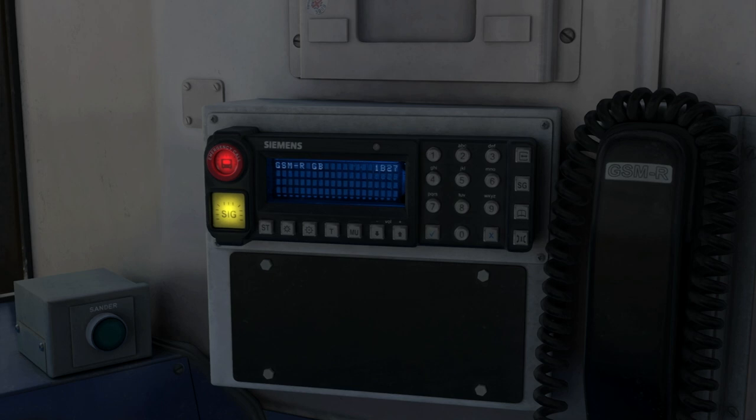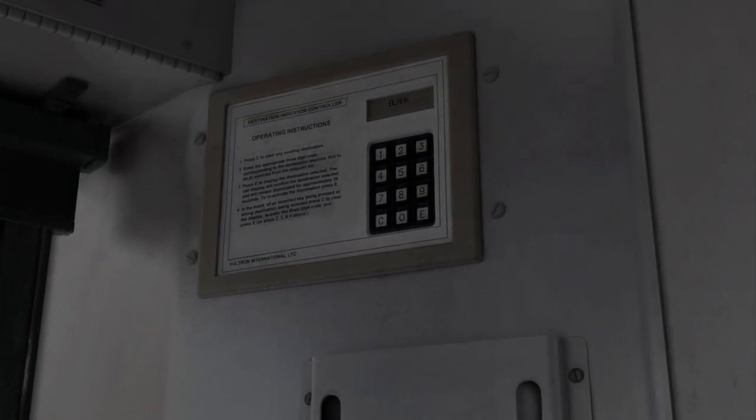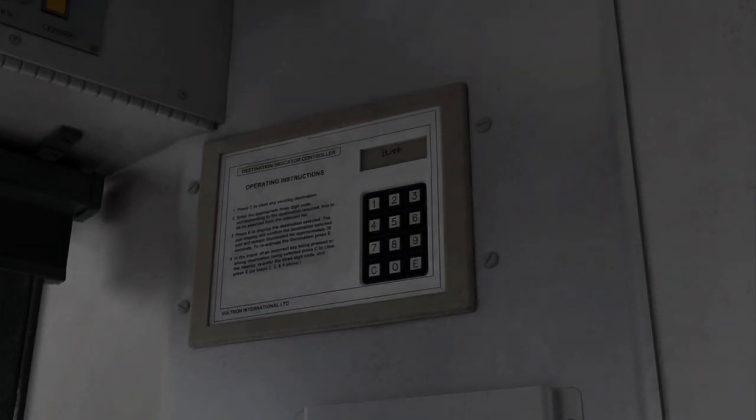The final thing that I need to do in the cab to set up is now the destination code. So if we go up to the destination code display here, if I click on the C to clear the display, I now need to enter the code number for the train's destination, which, as I've already mentioned, is York. So the code for York is 148. So if I just click on 148, now click on E, we've now entered the data, and as you can see there, it says York on that display.